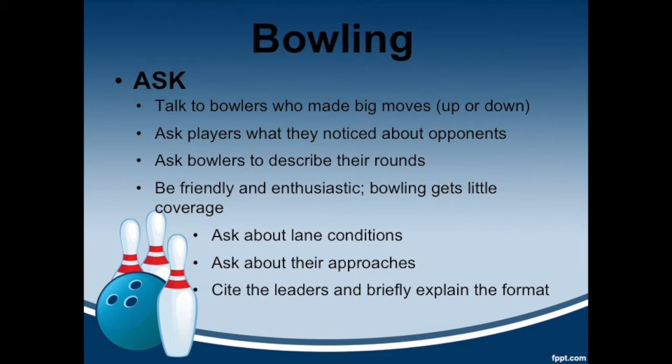Ask the players what they noticed about their opponents, and maybe they saw something that their opponents were doing that they were able to apply to their game. Ask them to describe their individual rounds. Maybe they were able to get several strikes in a row. Maybe they had to pick up several spares in a row. Maybe they got a couple of big spares, and how they were able to keep their mindset and keep their focus on that. Do ask them about the lane conditions.